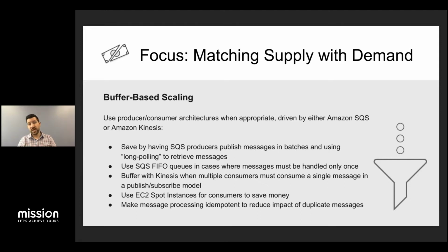If you have a use case where messages have to be processed only one time, you can use SQS FIFO queues, first in, first out. That will guarantee that. There is a higher cost to those. So it's actually better if you can design your system to make processing idempotent, which means that a message can be processed more than once with no side effects, right? And that greatly reduces the impact of duplicate messages.